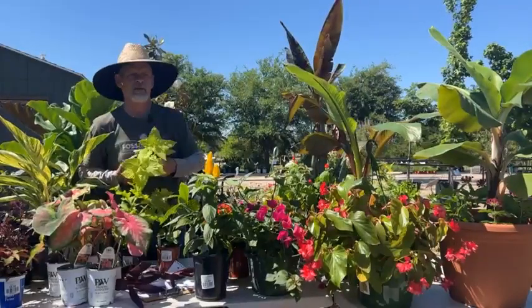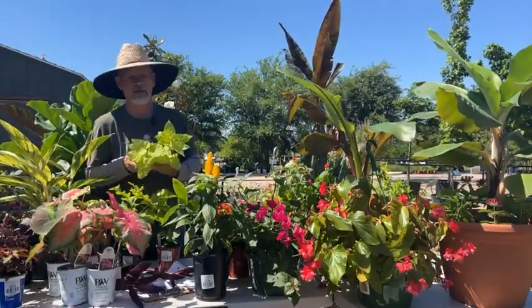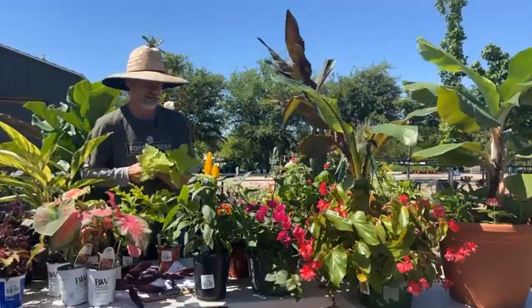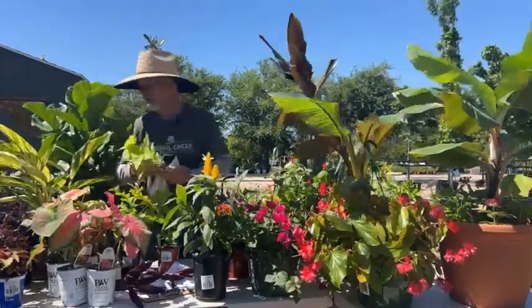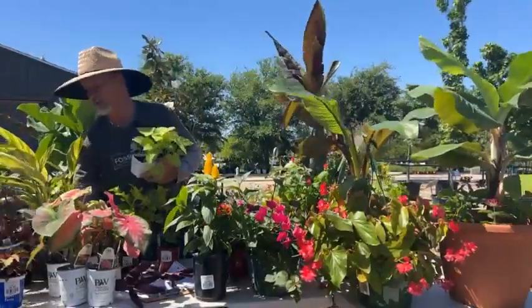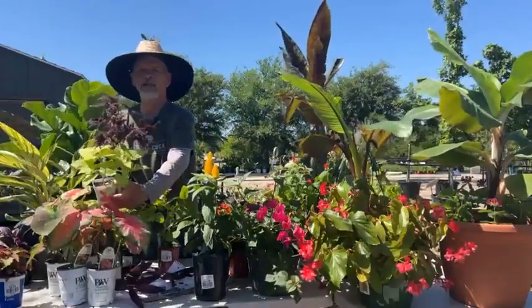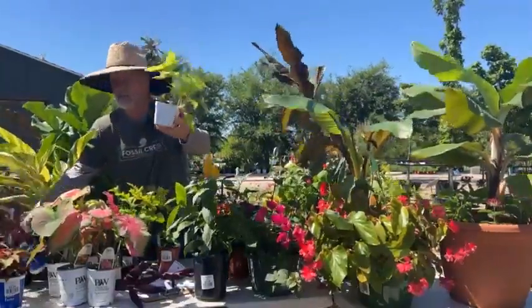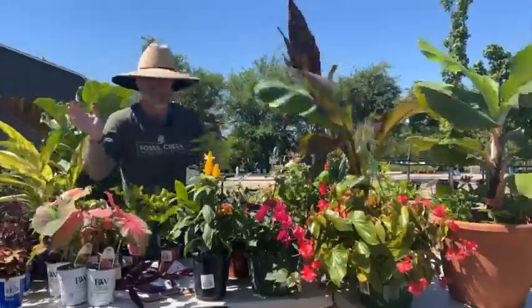And then, of course, the quintessential color, chartreuse, just potato vine. And that's one that you can put with a bunch of stuff, and it's going to set it off. And that particular color, I don't know what it is, but it's something.